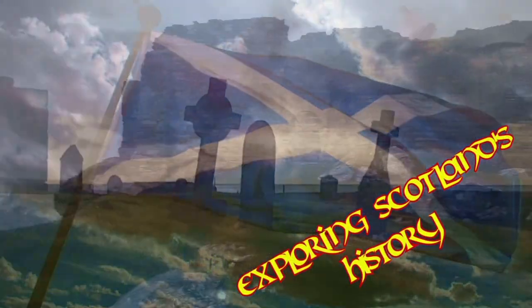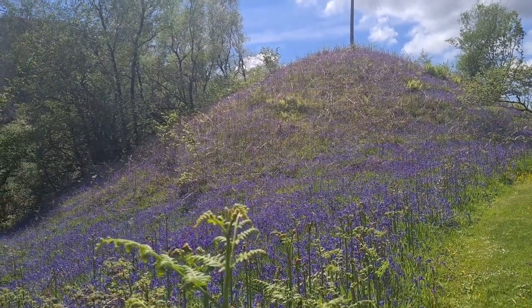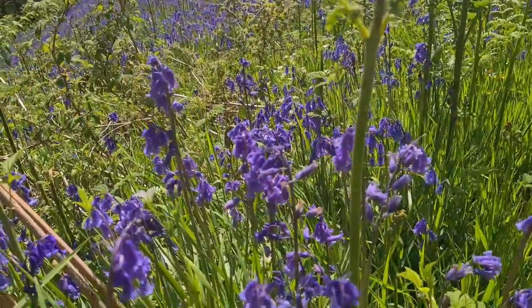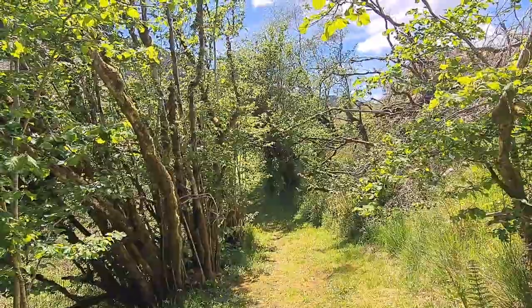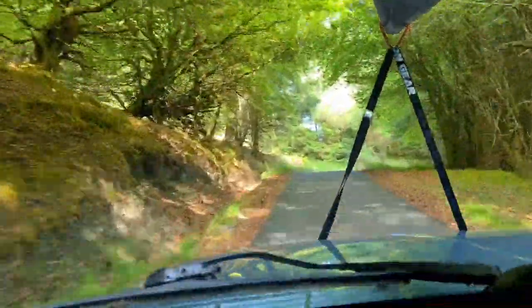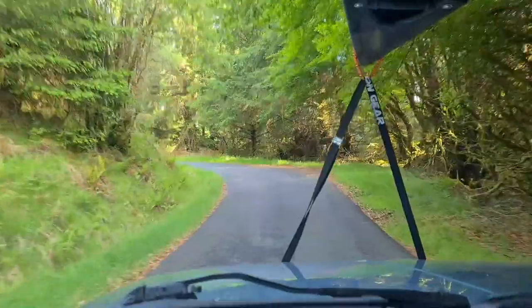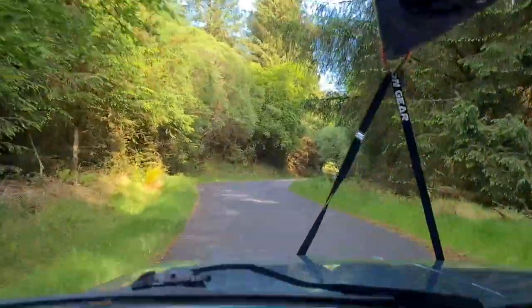Look at those bluebells. Get back into this jalopy and we'll head back onto the loch. Loch Avich, not for the faint hearted. Oh, I'm going to need a stop soon, Martin. Again? Yep.